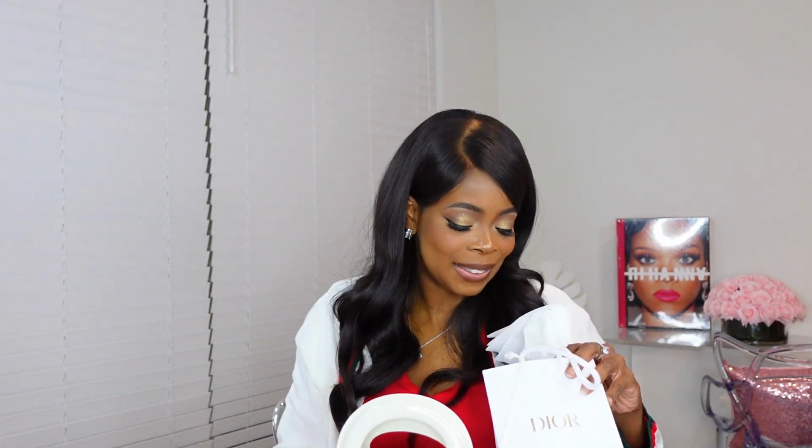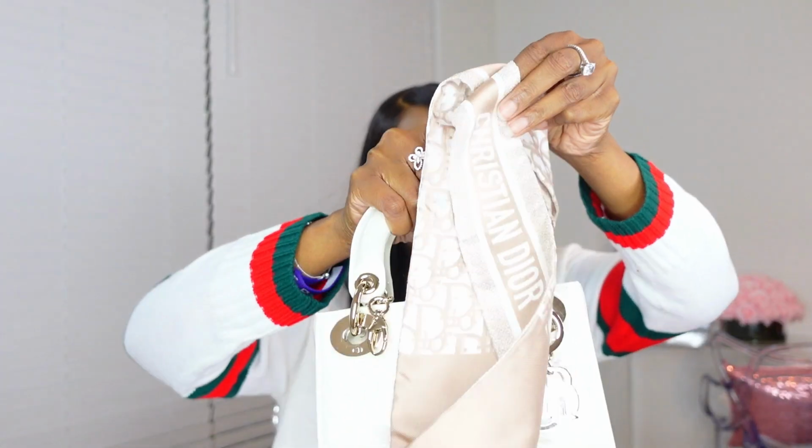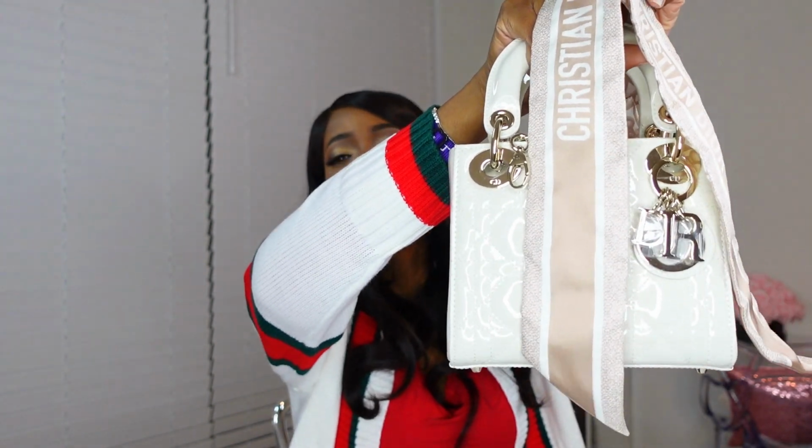And then let me go ahead and get the other item that I got. I got this item to go with this bag specifically. And that is a mitzvah. Yes. Let me show you the beautiful mitzvah that I got. I got the mitzvah in an almost blushy, taupey pink color. And I just thought that this would pair well with my bag. So see, ooh, is it too bright? There we go.